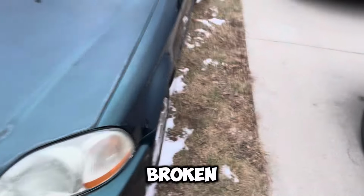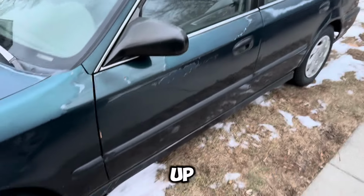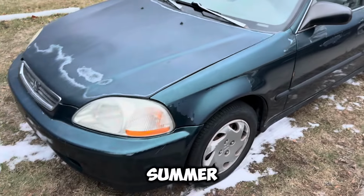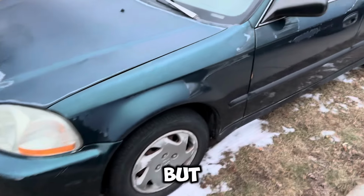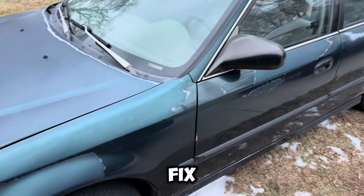The latch is broken, like a typical EK. Front windows work. Passenger goes up really slow. So I'm kind of worried about that window, especially in the summer, and especially if I don't get the AC compressor in there and get the AC working. But those parts are really cheap. These cars are so cheap to just buy and fix up.